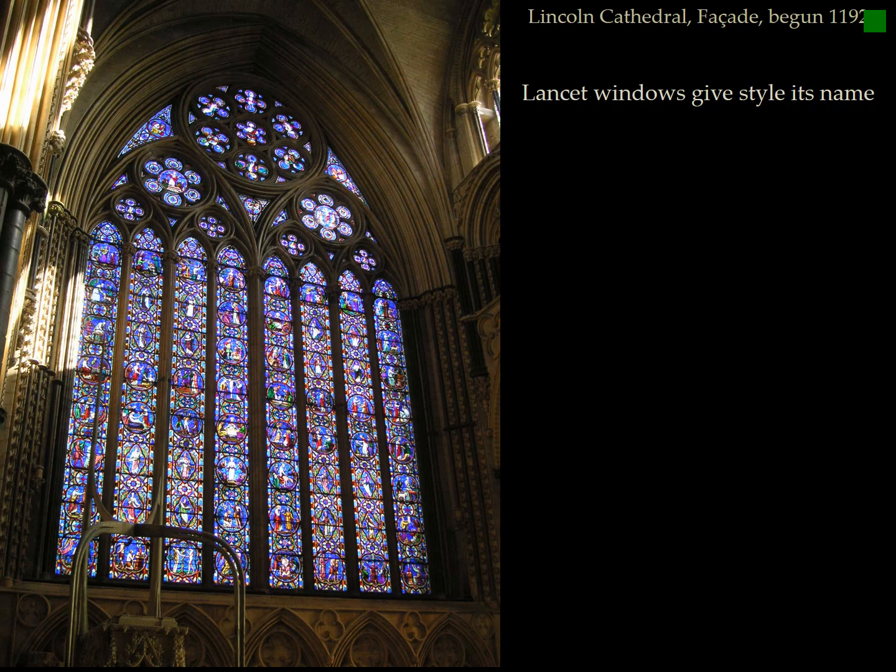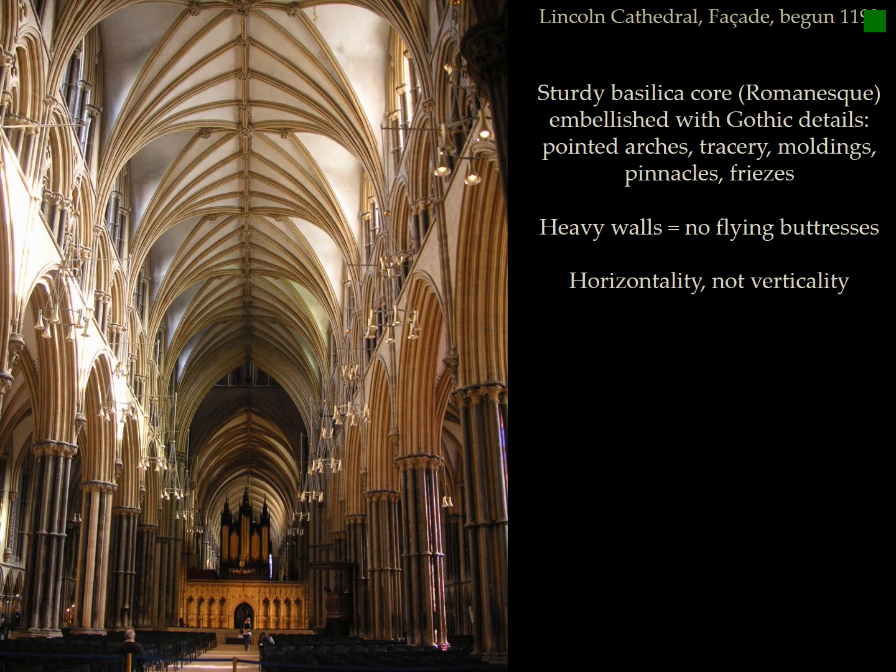The lancet windows give this style its name and can be found throughout, with the pointed arch shape, or conical bullet shape, that we have repeated throughout the interior space. The sturdy basilica core, which looks Romanesque, is embellished with Gothic details. Thus we see pointed arches, tracery, moldings, pinnacles, and friezes. There are heavy walls with no flying buttresses. Thus we find that the effect is horizontality, not verticality.